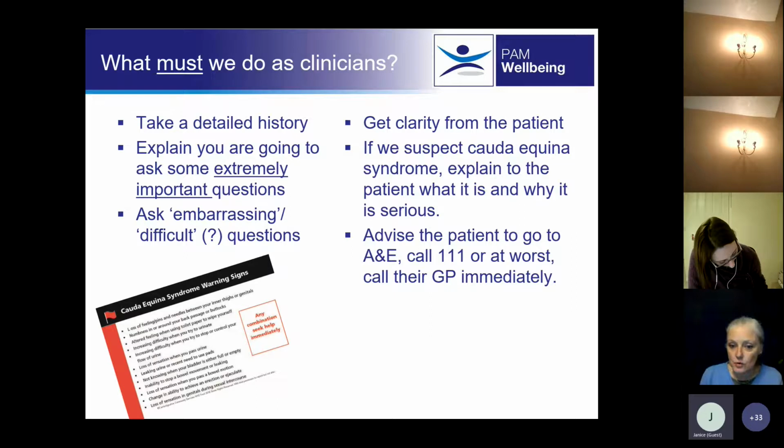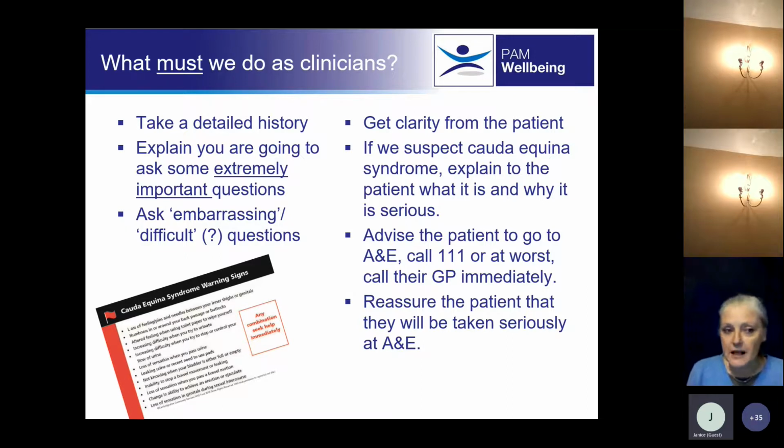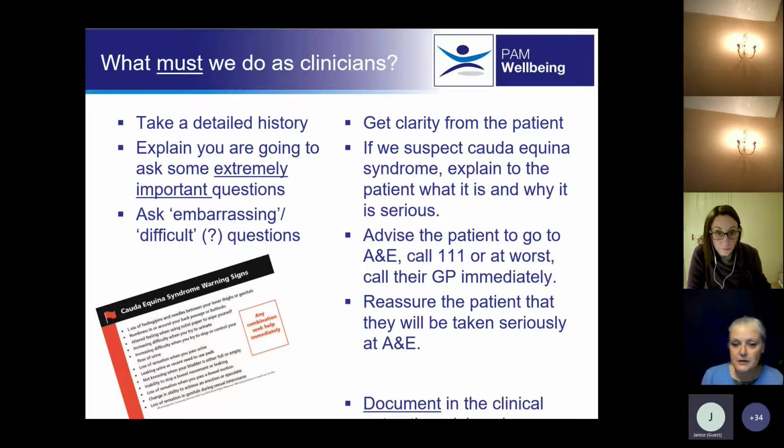We say, go to A&E, call 111, at worst, call their GP immediately. But it's much better if they go to A&E, because what we do, and what I'm sure many of you treating people who've come across this do, is try and reassure them that they will be taken seriously. The example I gave you of the person that was turned away from A&E, I wouldn't say that's common of the number of people that go with suspected Cauda Equina. I think it's probably quite unlikely. I don't work in A&E, so I can't really give an opinion on that. But of the people I've treated who've developed Cauda Equina, or it's been caught in time, they have been treated very quickly. They've had an MRI scan straight away, and those who've had surgery have had it very, very quickly. So I try and reassure the person that everyone's going to take them seriously when they go there.